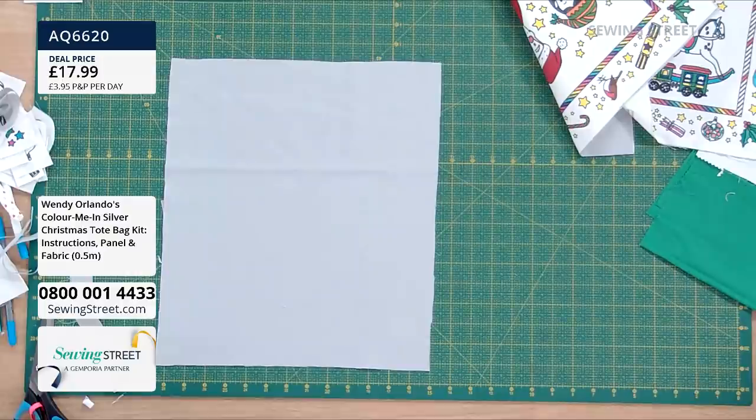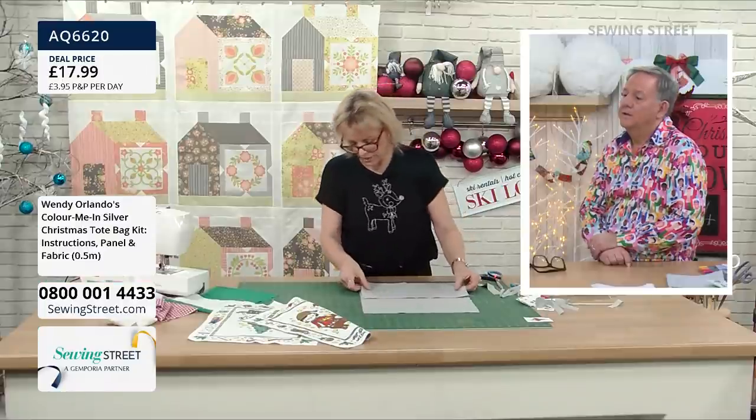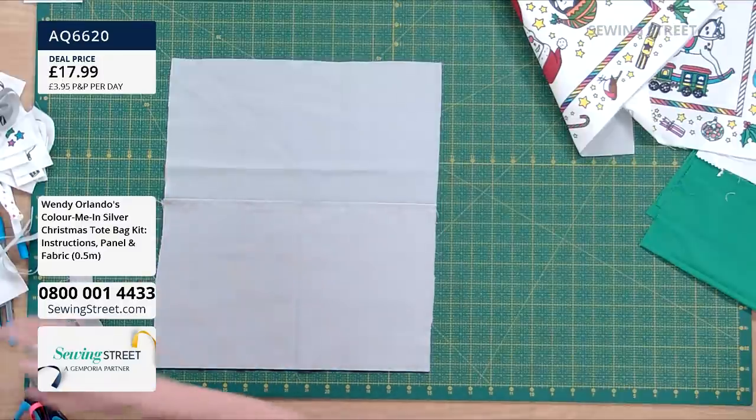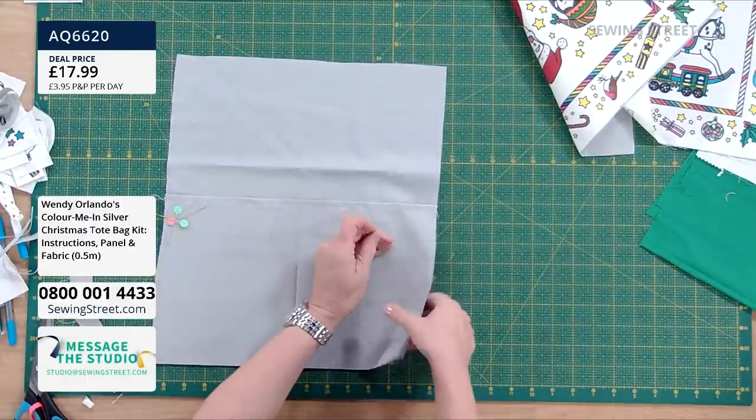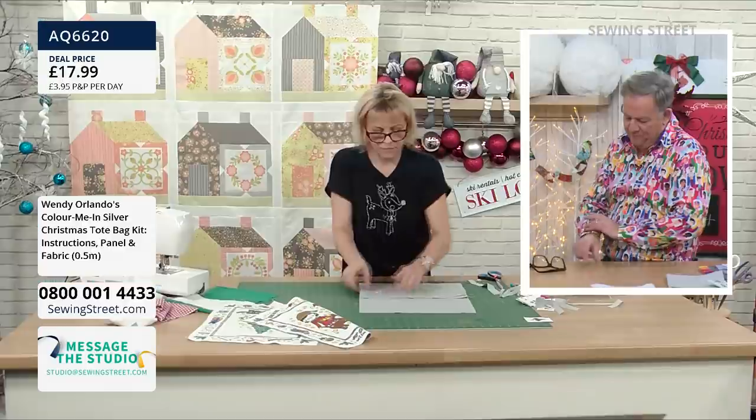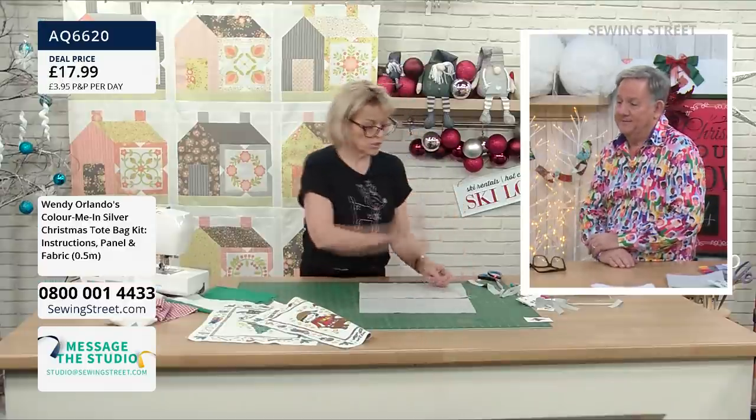If you don't want to find the middle of something, just fold it in half. And then I'm just going to lay it on here and pin it into place. But again, you could make those pockets, like if you were a makeup artist, you might want several long thin ones to put your brushes in and things like that. Oh, that's a good idea.